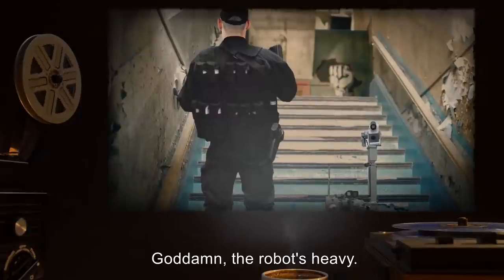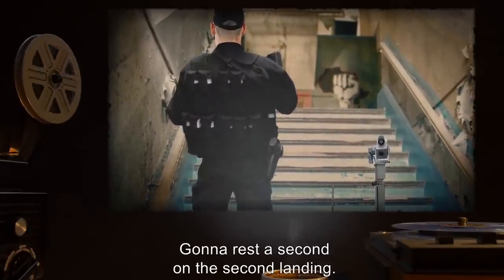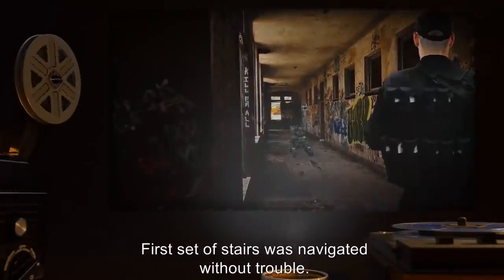God damn, the robot's heavy. How much crap did you load on it? You could have warned me. Gonna rest a second on the second landing. Video coming in all right? Cool. First set of stairs was navigated without trouble.